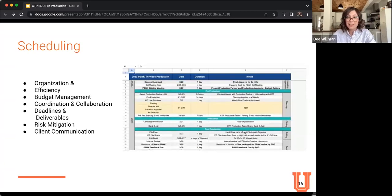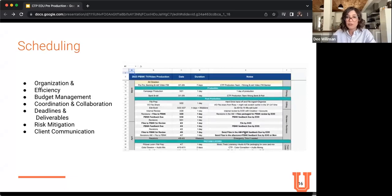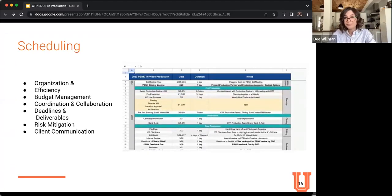So by visualizing the entire workflow, it becomes easier to spot those potential issues and address them proactively. They also allow for contingency planning, like planning for rain days.